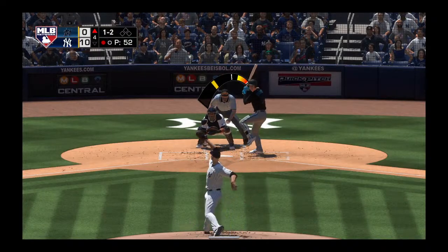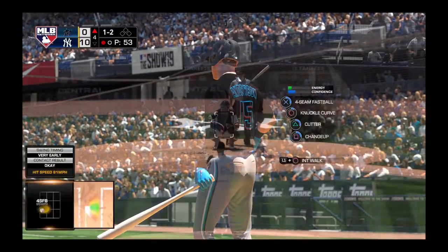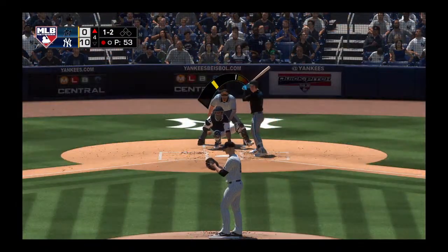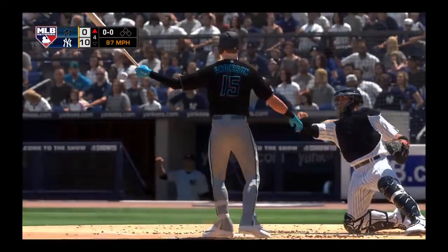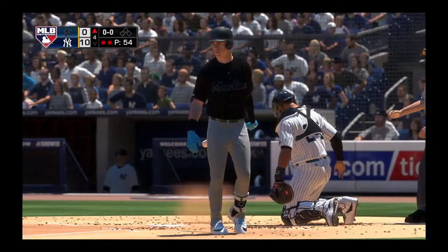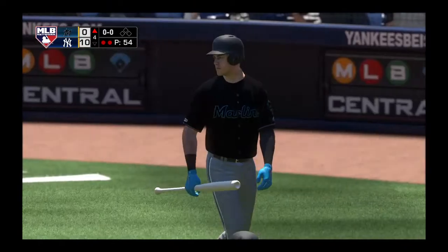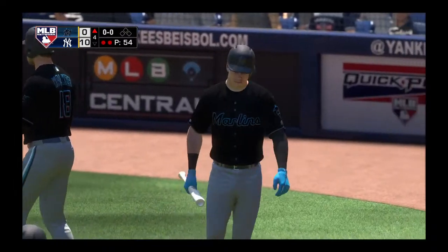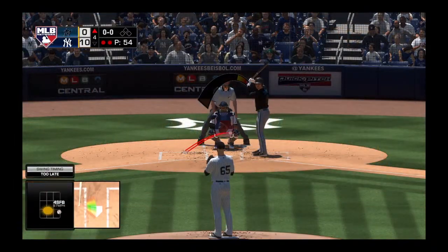No runs, no hits, and no errors in the game for the Marlins. Count still at 1-2. Oh, and he can't catch up to the fastball as he swings and misses for the second out. Boy, this guy has really good stuff so far. How about 7 Ks, and we're just in the middle innings of this one. If he continues this up, this could be a real solid performance.